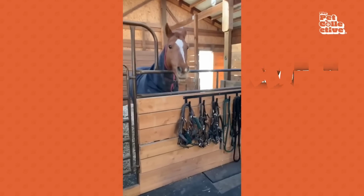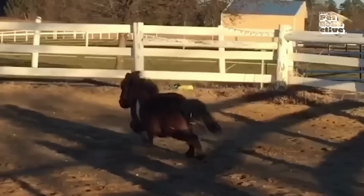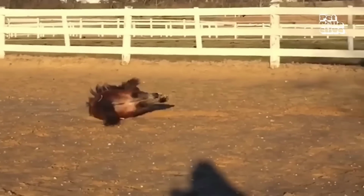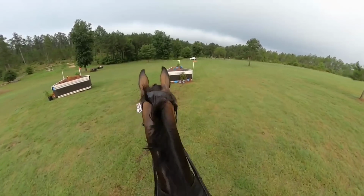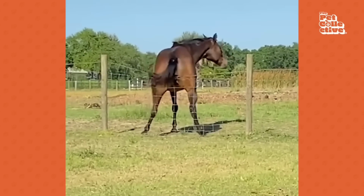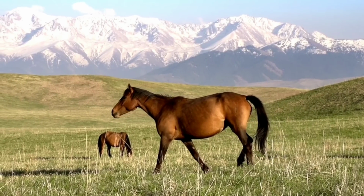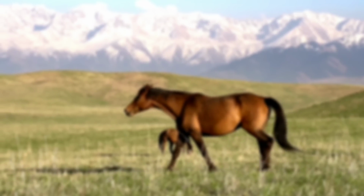Horses see almost 360 degrees around them and have great night vision, but their eyes have some strange disadvantages compared to ours. I'll break down how horses see the world, and later we'll dive into the weird thing horses' eyes have in common with ostrich eyes. Horses see a slightly blurrier world than we do.